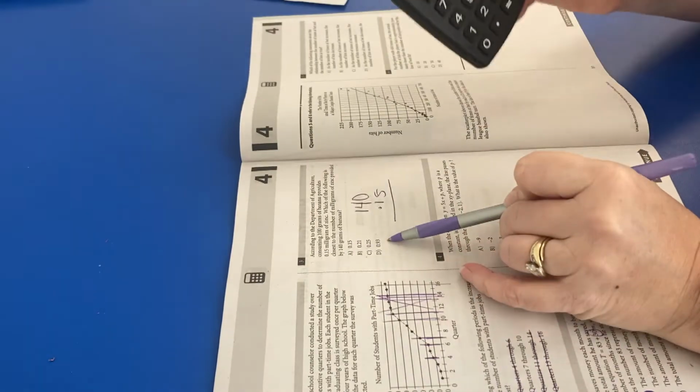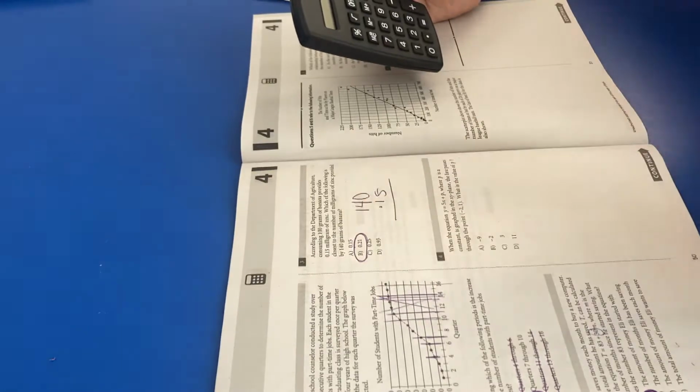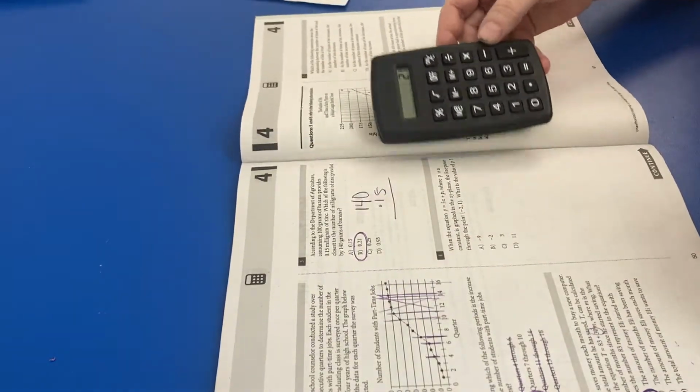Which answer is 21? It's B right here. That's our answer. It's going to be that easy, okay? Okay, let's go to the next one.